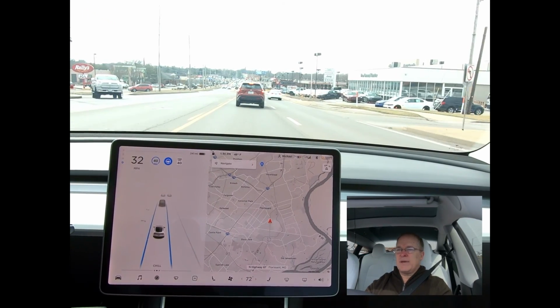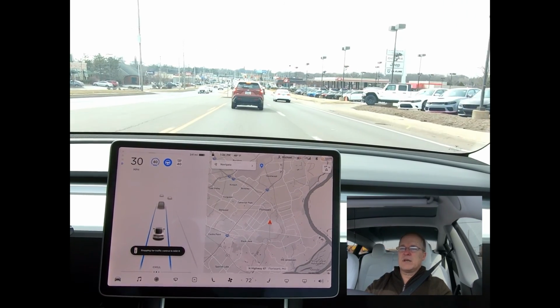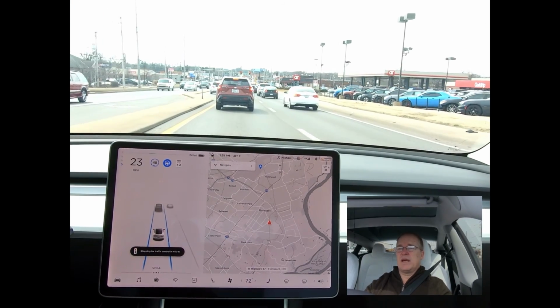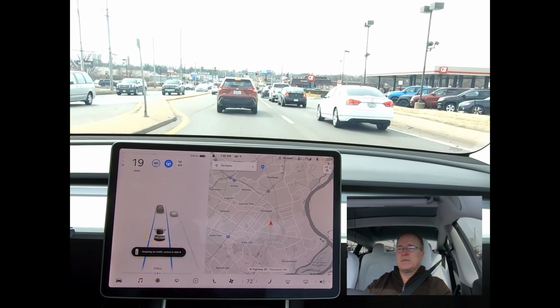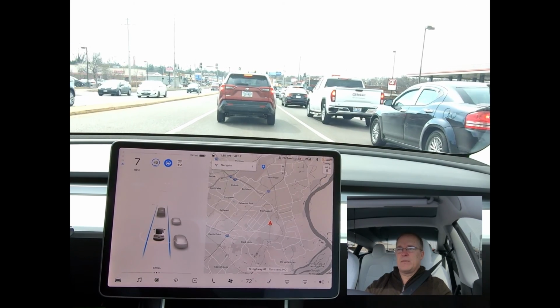Not a whole lot of traffic out today. We've got three cars ahead of us or so. Lindbergh through here can get really heavy with traffic, and sometimes it can take you twice to get through this light. But today we're doing well.